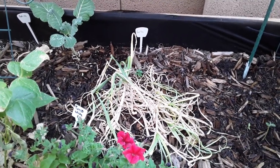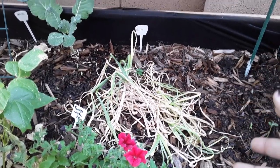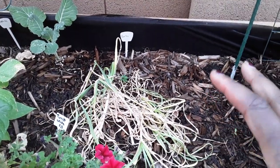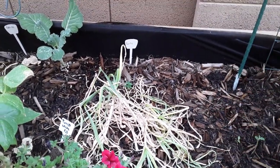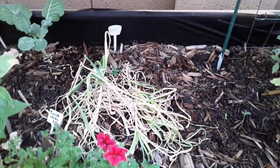The problem I think is that I did not use seed garlic. I just got garlic from the store because I wanted to see if it worked, and I planted it. But all the things that they spray on the garlic in the store, I now see the difference because it really affected the growth of this garlic.